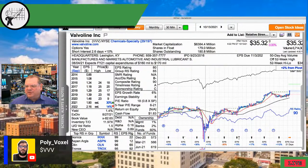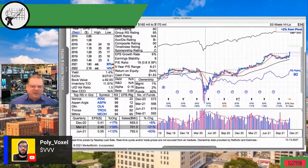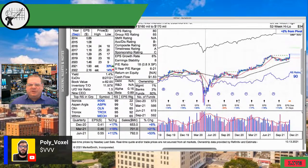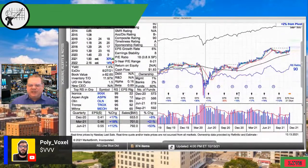On the fundamentals, let's kind of look at the fundamentals here a little bit. On the fundamentals, 53% up in sales in a quarter. That's really good quarter-over-quarter growth, especially for a mature company like Valvoline. But the key here is look at that 112% up in profits. So somebody is putting their stuff in their car or their trucks because Valvoline seems to be doing really well.